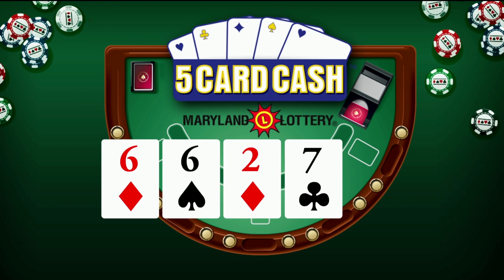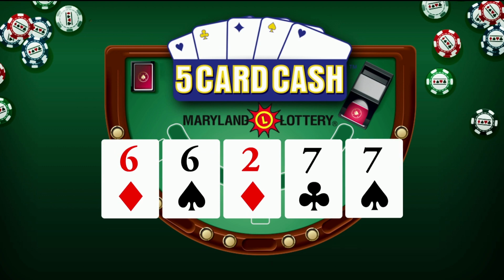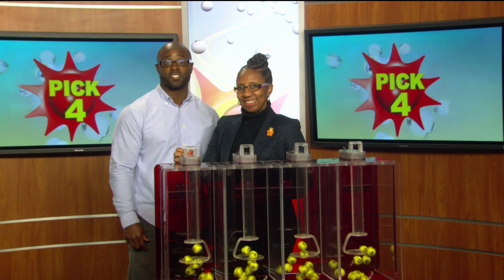Now for 5-Card Cash: 6 of diamonds, 6 of spades, 2 of diamonds, 7 of clubs, and 7 of spades. Again, that's 6 of diamonds, 6 of spades, 2 of diamonds, 7 of clubs, and 7 of spades.